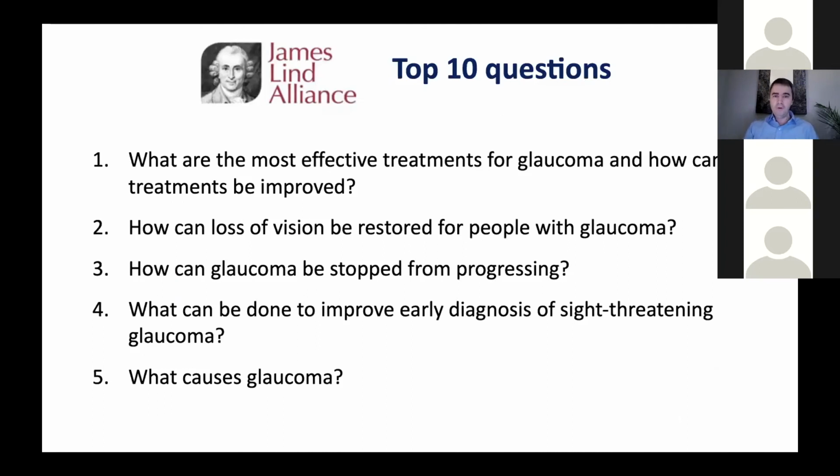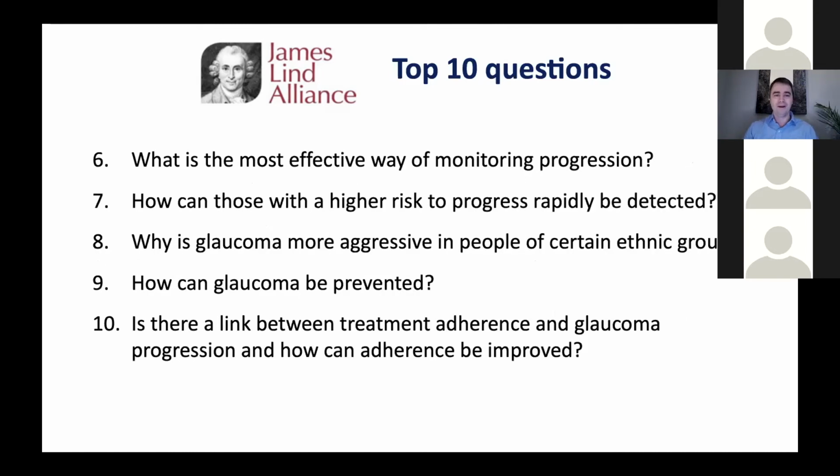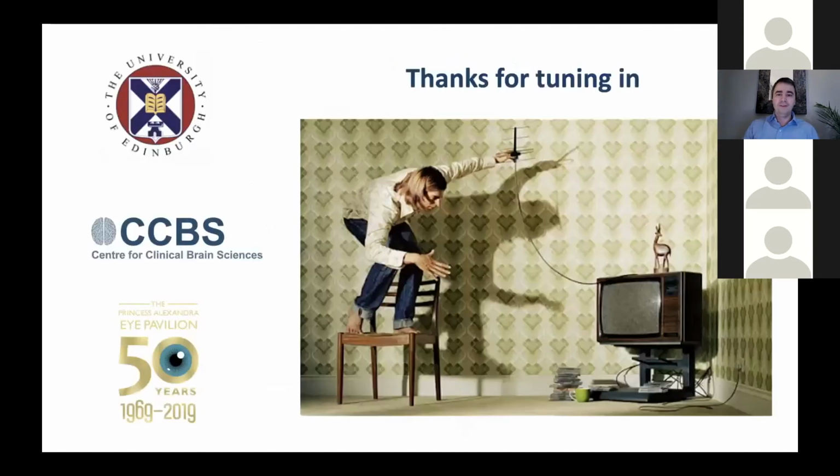I hope that's been interesting. I know glaucoma research is a huge topic, and there is far more going on than I've been able to mention today. I think it's great, really. It's encouraging to see the progress being made towards answering these really important questions. I think there's still a way to go, but we are making progress. I'd like to thank you very much for tuning in. I hope nobody's had any reception problems. If you have any questions, I'd be very happy to do my best to answer them. So thank you very much.